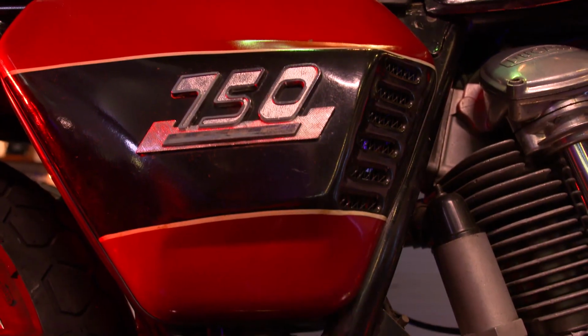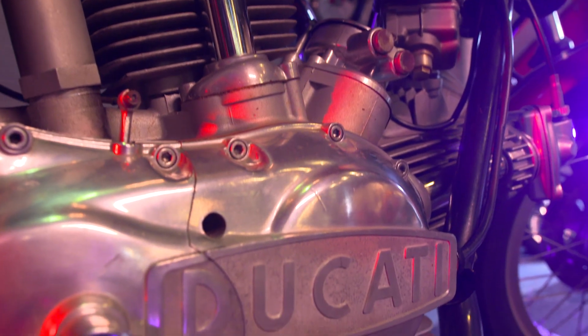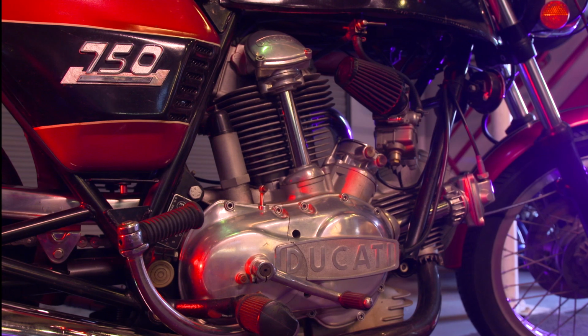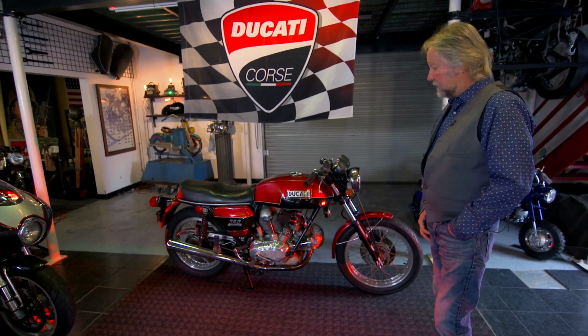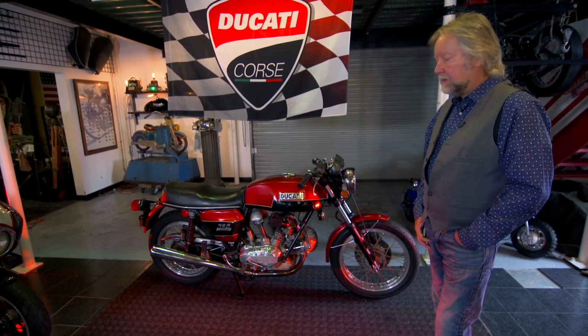And this is one of Barney's original motorcycles, original paint, light wear and tear, 7,700 miles. We do have extensive notes on this, so we won't talk about all the details. But it's a nice original early Ducati 750.